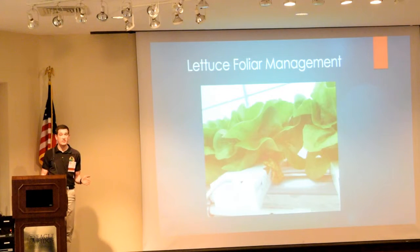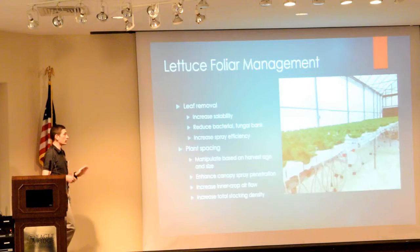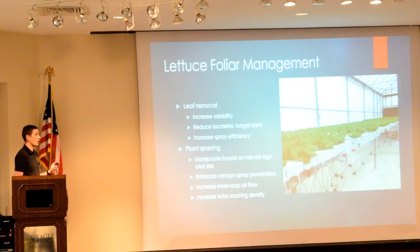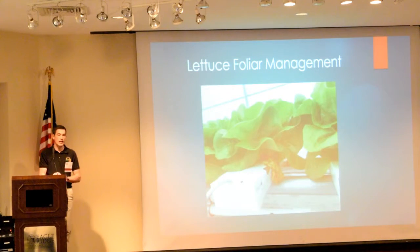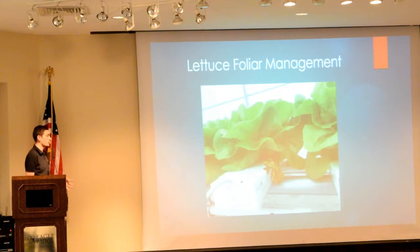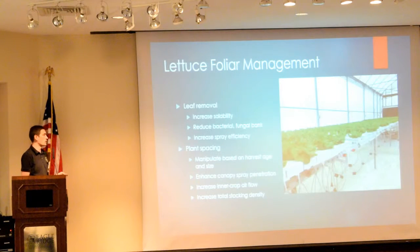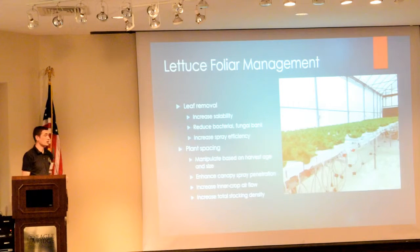With lettuce, foliar management is a little bit more straightforward. Some of the things that we need to keep an eye out for in our lettuce foliage are dead leaves at the bottom. A lot of the times when we see dead leaves at the bottom of these plants, it is going to be due to lower light conditions or an old pathogen, something that we've overcome during the weeks. But by removing these dead leaves, we're able to increase the salability of that crop. We're also able to reduce that pathogen bank as well.